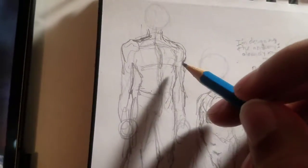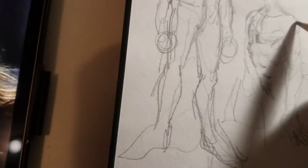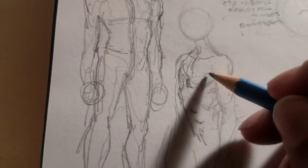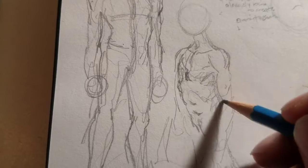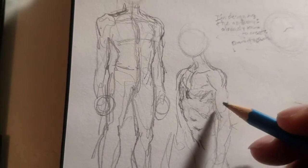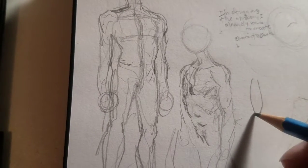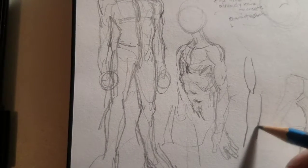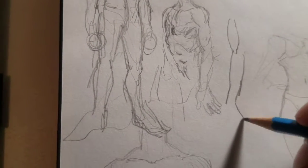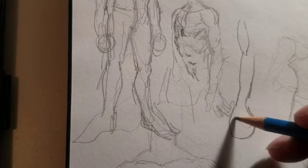I'll draw all the parts of the anatomy that are there, like the deltoids, the biceps, all that, but I'll maybe elongate it, like make a super long bicep, or I'll make an elongated forearm, or I'll make extra long, extra big hands or something like that.